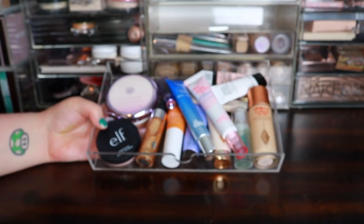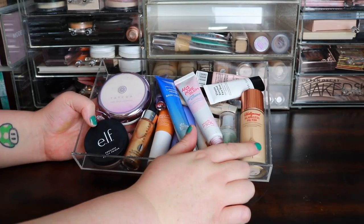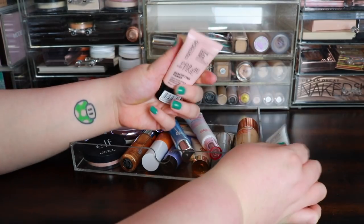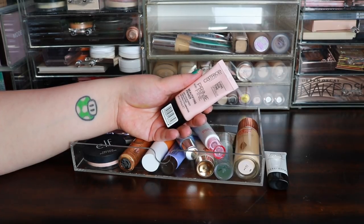All right, bitch. My next drawer is all my primers. So let's start over here. I have the Charlotte Tilbury Hollywood Flawless Filter. I have the Bobbi Brown Vitamin Enriched Face Base, which this is fantastic. I have one of my favorite drugstore primers. This is Catrice. This is the Prime and Fine Beautifying Primer.